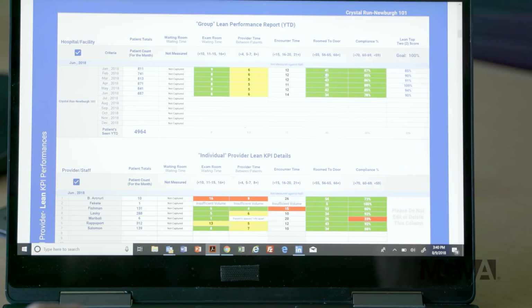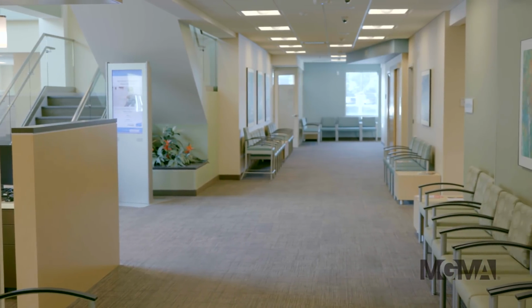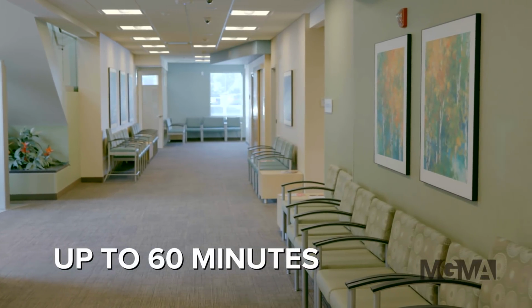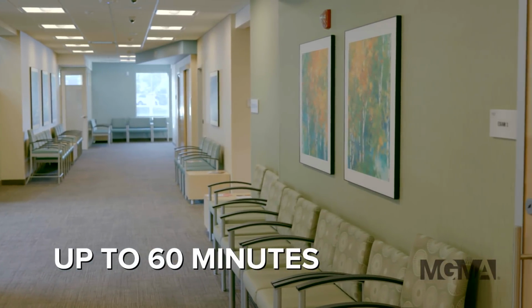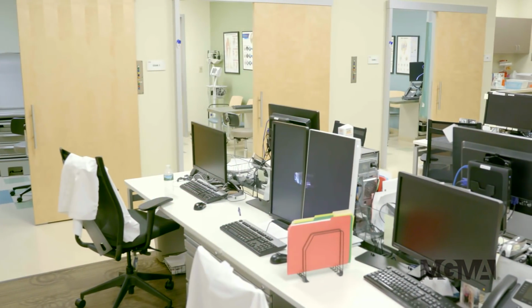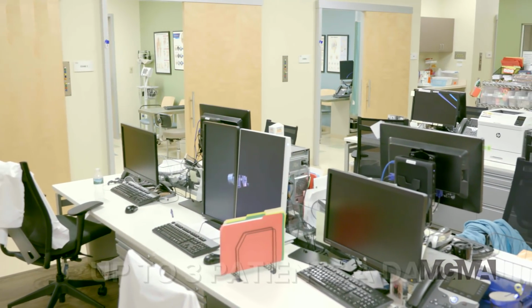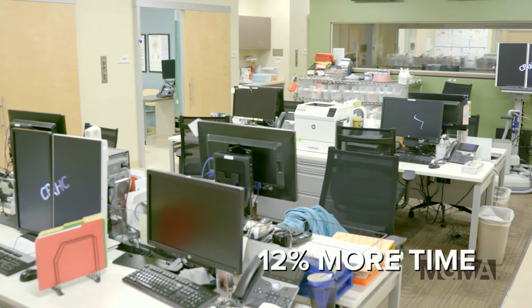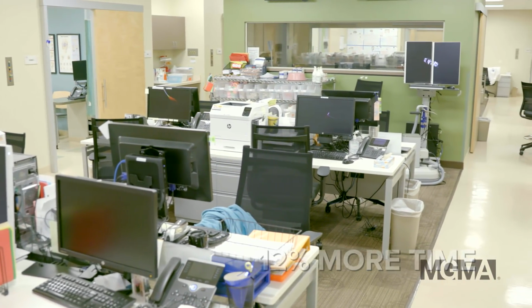We've improved that room to door time. Look, we've gone from 41 minutes to 34. That's great. Which is impressive. Providers who use the Expeditor Lean Patient Flow solution can frequently recover up to 60 minutes of time that would have otherwise been wasted trying to navigate their patient flow. Saving that amount of time allows the facility to see 2 to 3 additional patients per day and gives the provider nearly 12% more time with each patient. I'm just really impressed by how the staff really use it, see the value in it.